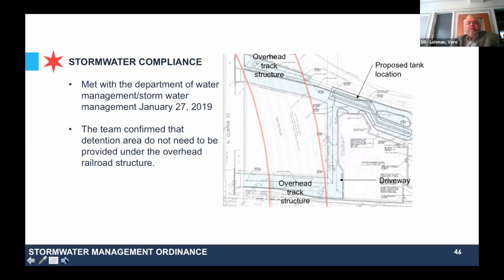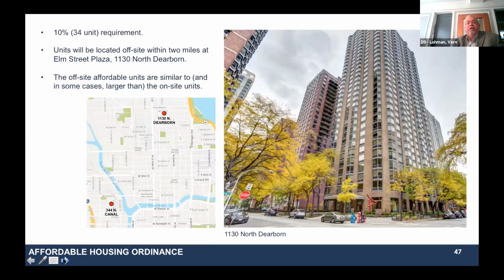Finally, the project complies with all city stormwater requirements. And now I'll turn the presentation back to Paul Shadle.